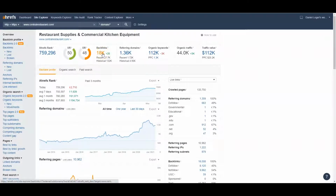They've got 18,000 backlinks. They also have 112,000 keywords throughout their entire site that they're ranking for somewhere, and they're getting over 44,000 traffic. Now, this is a national site, so that's not incredibly surprising. But with that website, they shouldn't be outranking all the rest of you, okay?